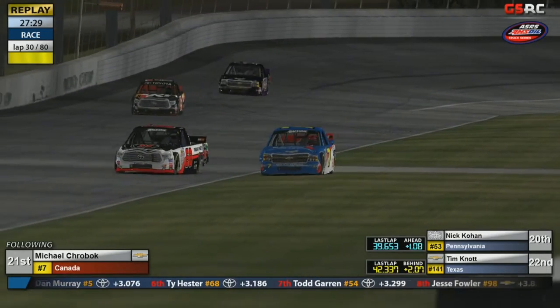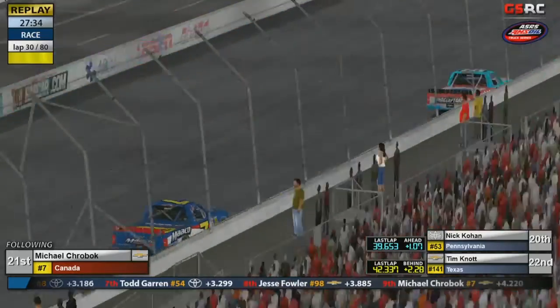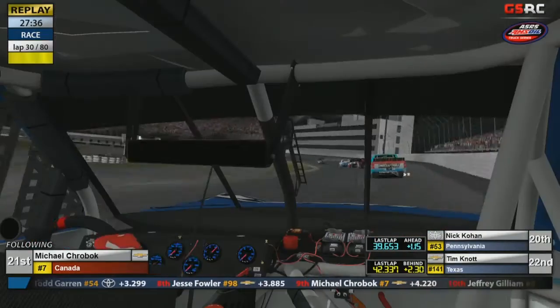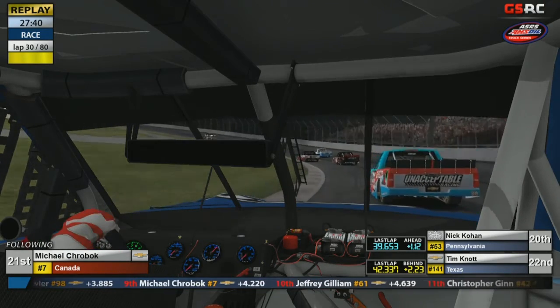Well, fortunately, those two should be able to get back in the race. One driver who won't is Kevin Berry. You're not entirely sure what happened to him, but he has retired from the race. Field coming into the pits.